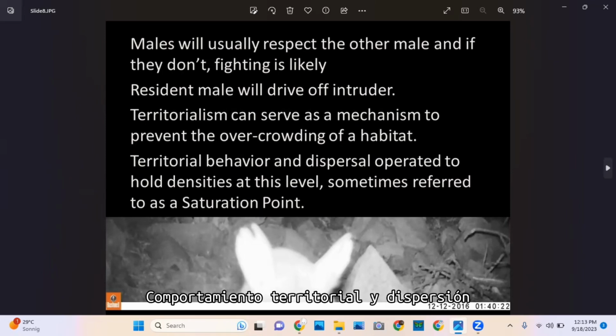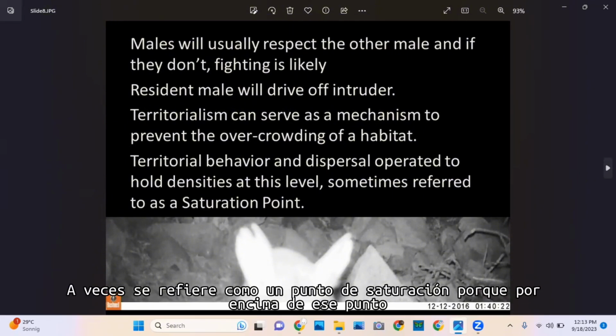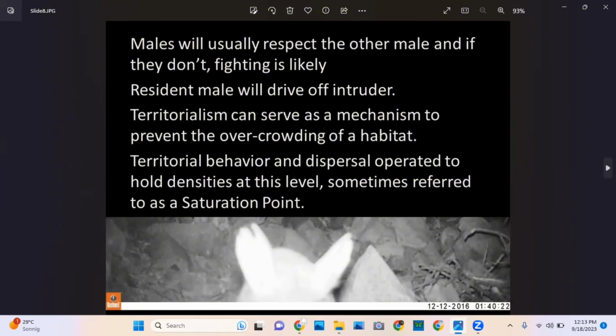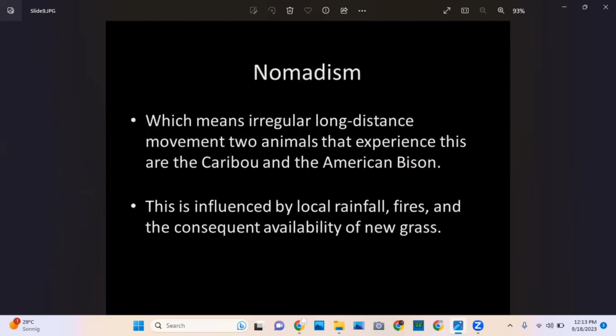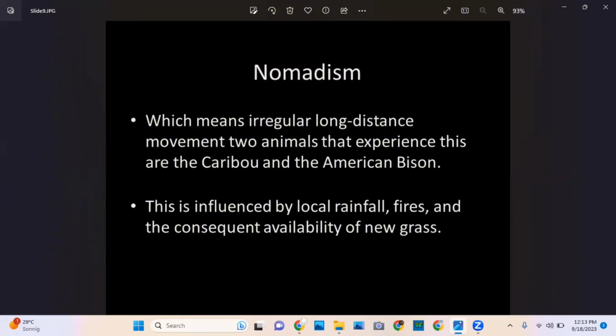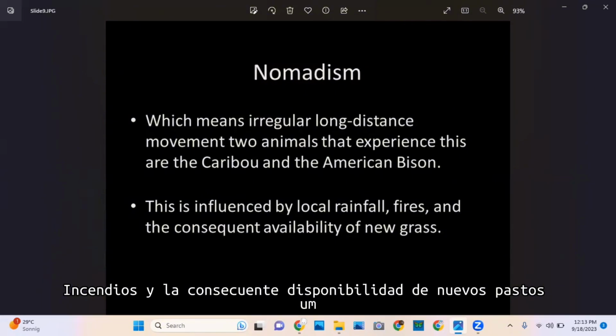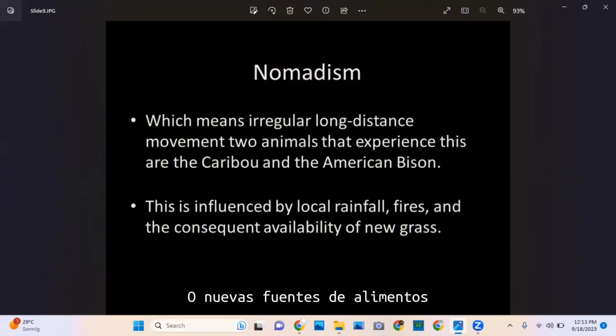Territorial behavior and dispersal operate to hold densities at a certain level, sometimes referred to as a saturation point, because above that point, animals are going to die. Nomadism is irregular long distance movement that animals experience, going from one area to another, and these are often influenced by rainfall, fires, and the consequent availability of new grasses or new food sources.